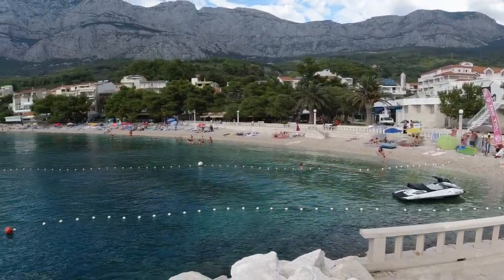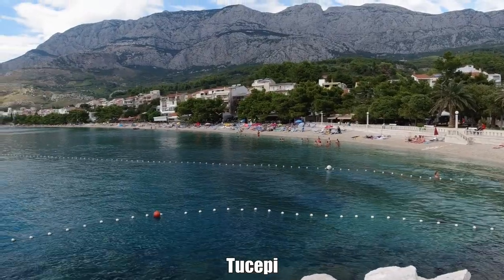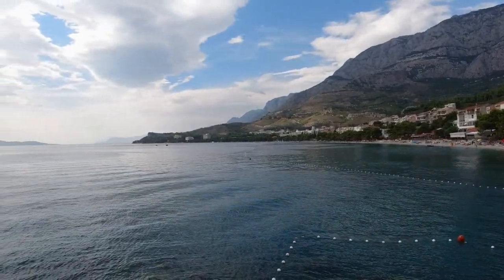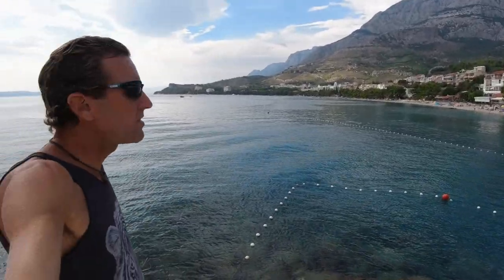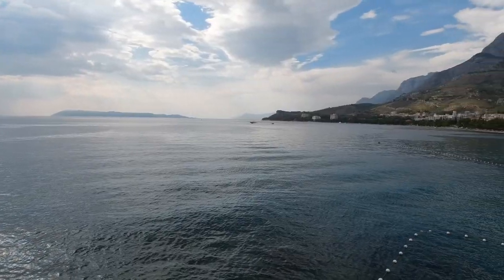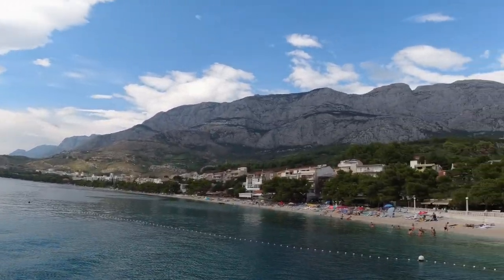And this is Tuchepe, a nice bay here with a beach that goes all along it. And out there at the end of that point is where I started the video, Nugal Beach, but I hiked from the other side this way. And these are the Biakovo Mountains.